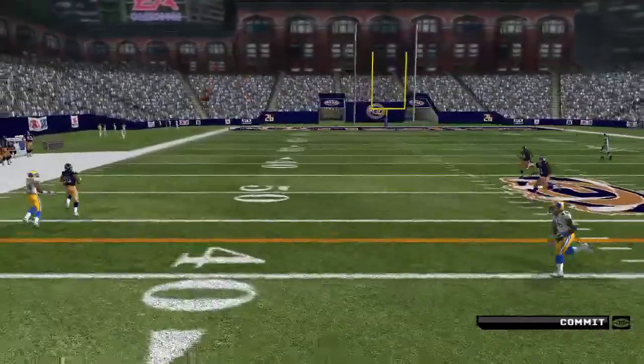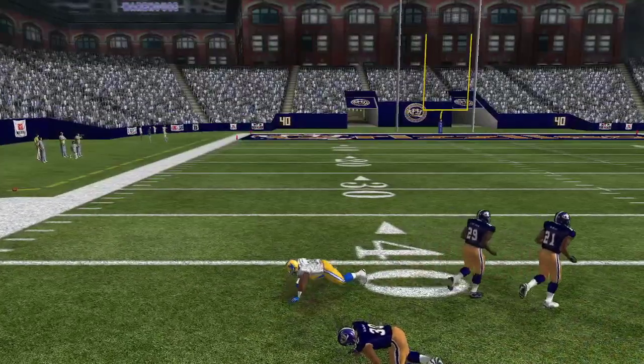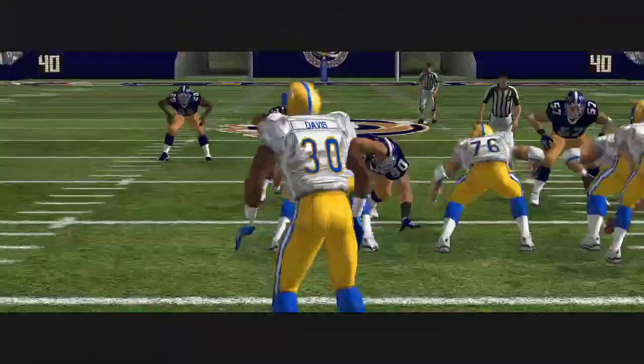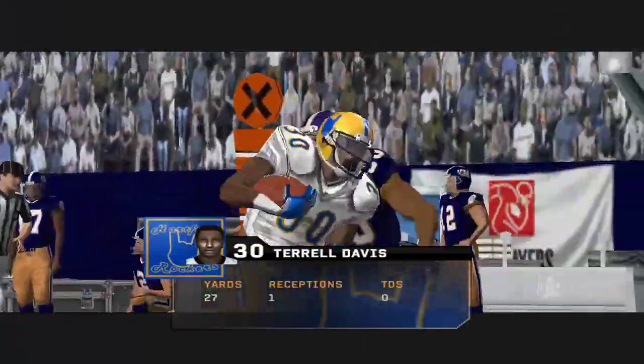Pressure rolling. Oh, number 30 is there on the stop. Davis on the wheel route. 25-yard line. Watch it here. This is a great call on third down to keep this drive alive. They were in a tough spot here, but this is a heck of a throw and catch to pick up that first down.